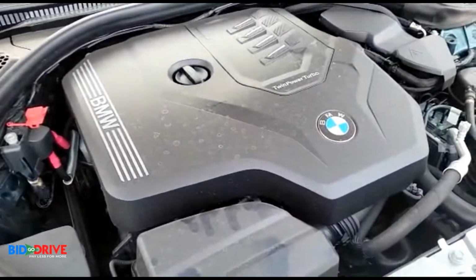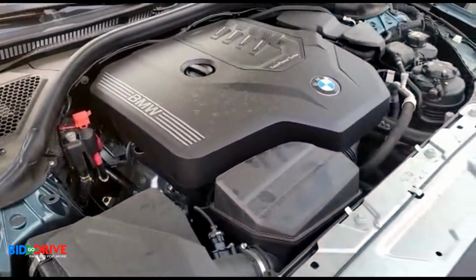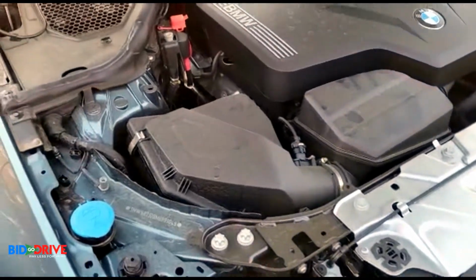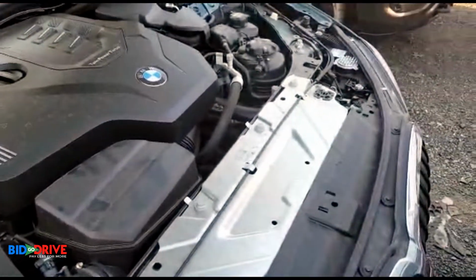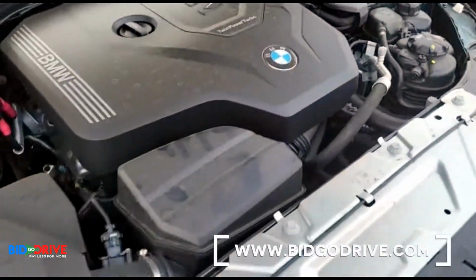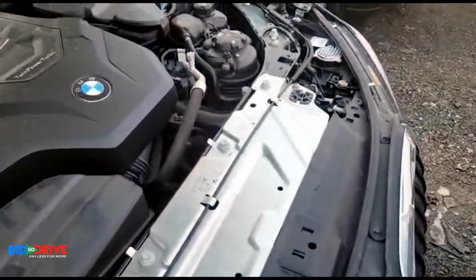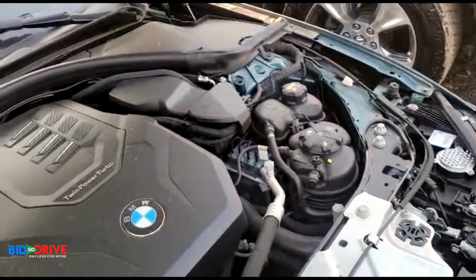Right now, you're looking at a 2021 BMW 330xi all-wheel drive. This is our initial assessment of the vehicle. This is a freshwater flood damage vehicle. So right now we're just checking to see if it's a good candidate, to see if we can get it running and perhaps rebuild the vehicle.